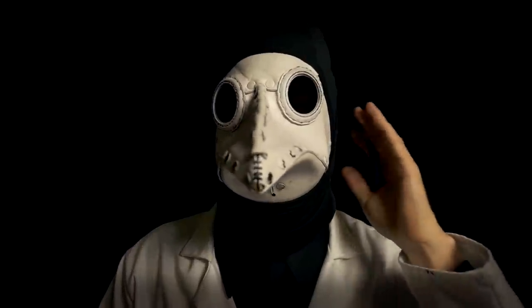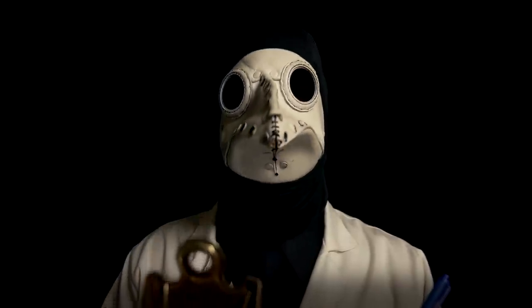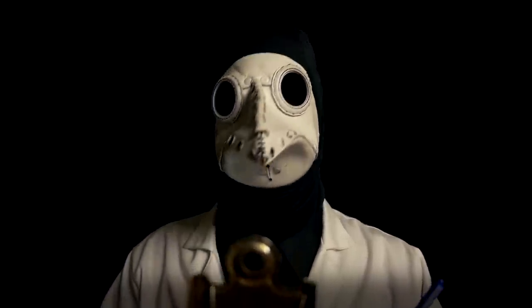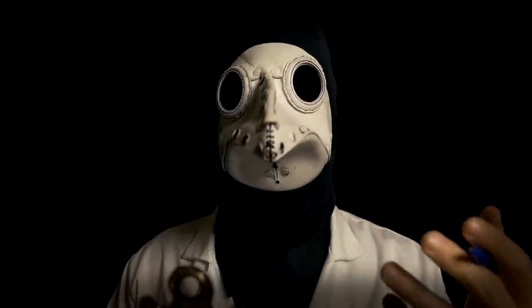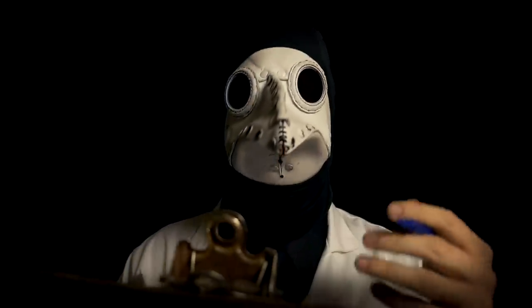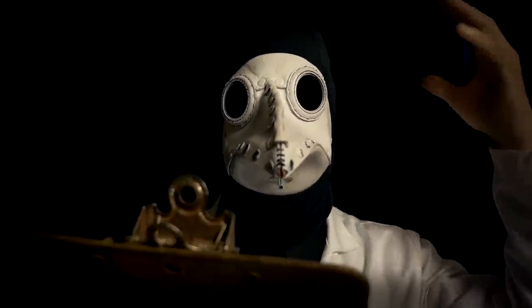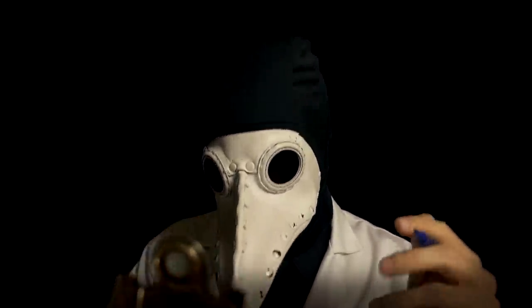Okay, moving on to the ears next. We have available drow elf ears, elephant ears, vampire bat ears, gremlin or mogwai ears, fennec fox ears. This is a species of fox with very big ears compared to its head and body. Very cute.